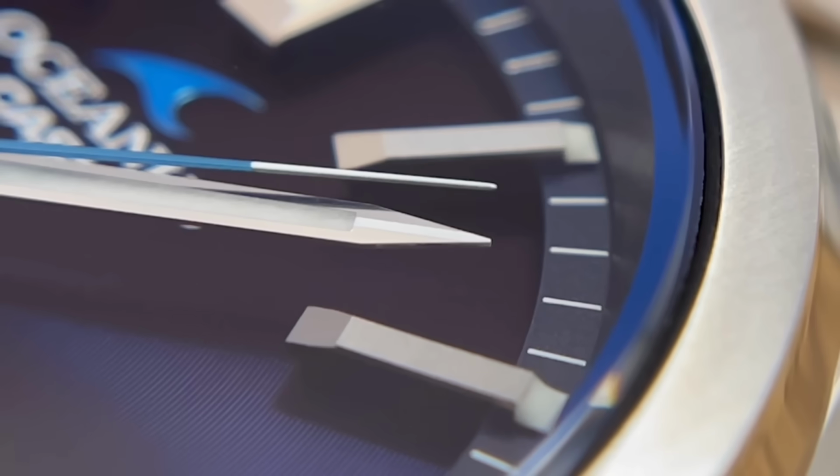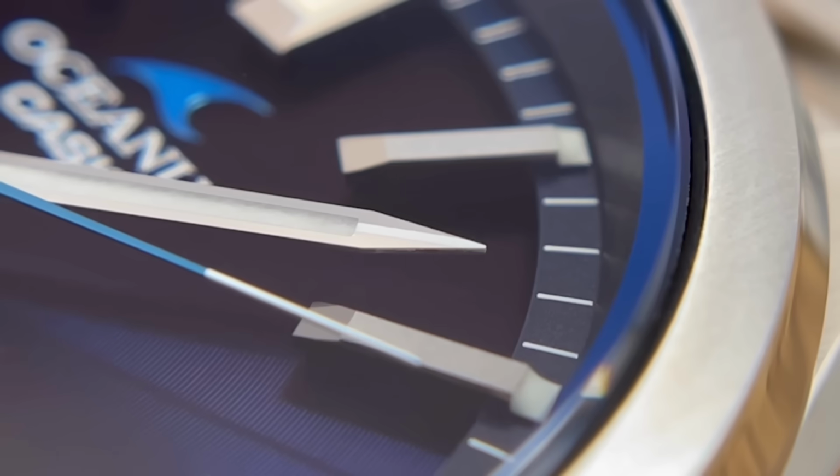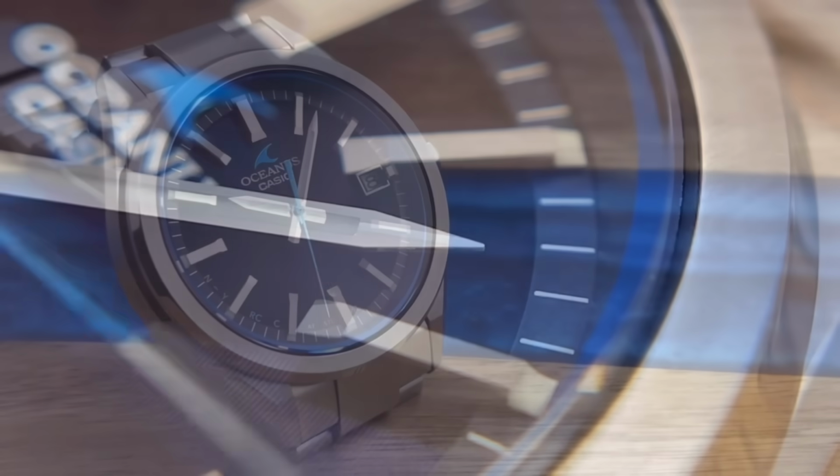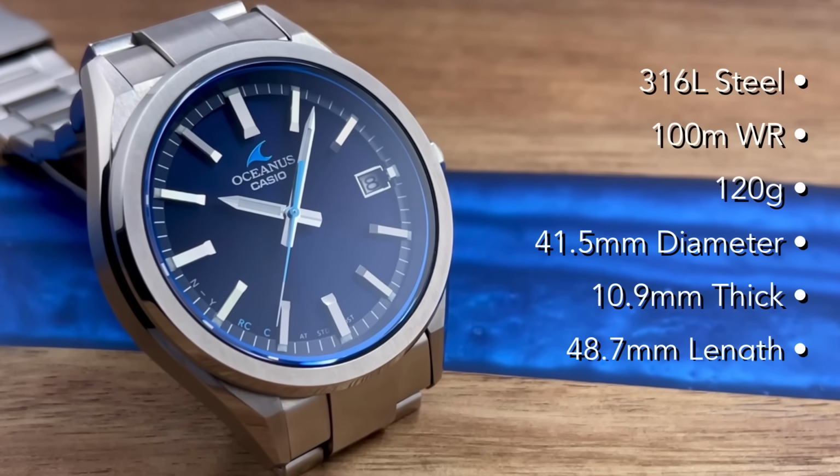And then when you need the watch again, just pick it up, put it in the daylight, fiddle with the crown or whatever, and the hands will go back to the correct position. Now this all sounds wonderful, but this watch isn't without its weaknesses.